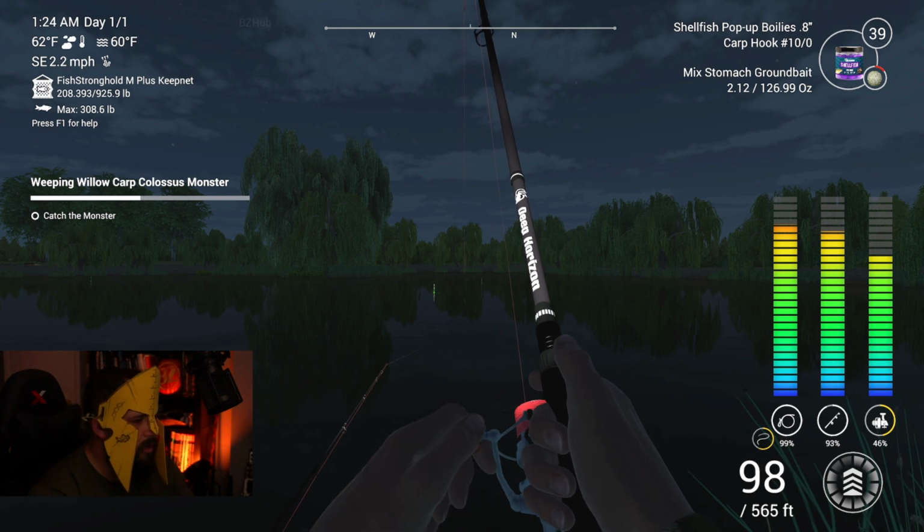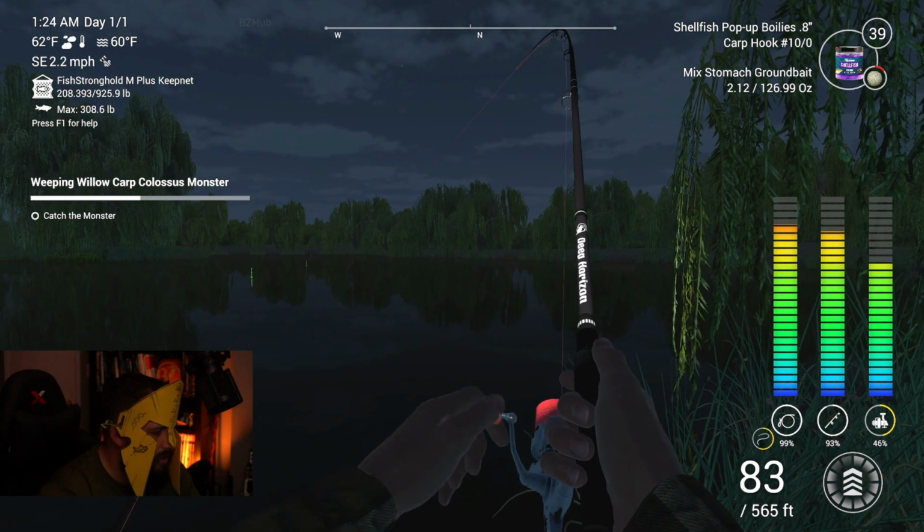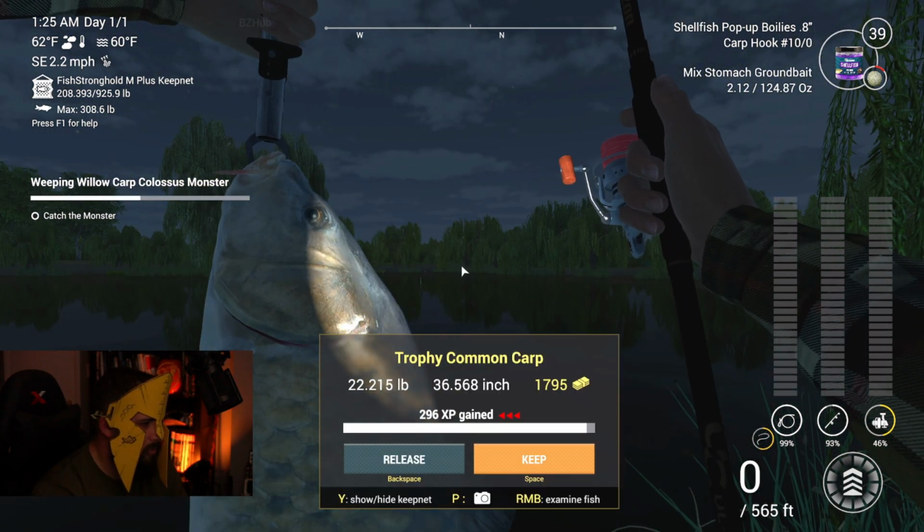I have a hard time believing the Colossus would let us bring it in like this. I will admit, of all the battles I've had, this Colossus carp is putting up quite a fight. But I'm back with more stomach bait, and it's time to go after him again. Except this time, no chances are being taken.